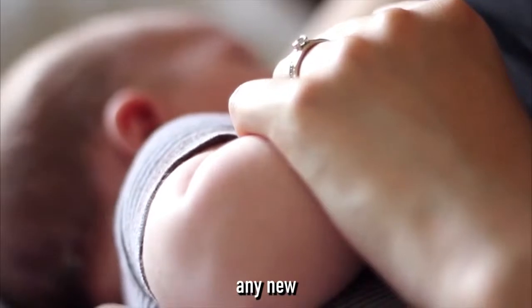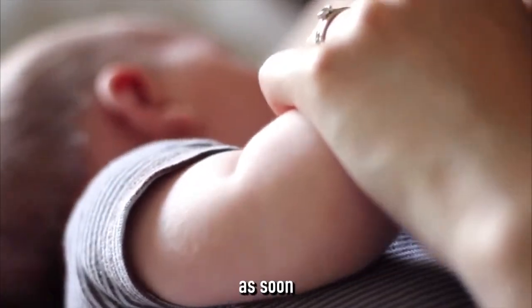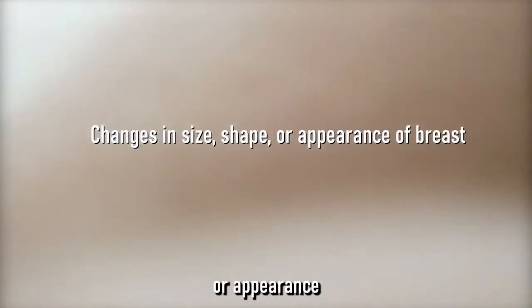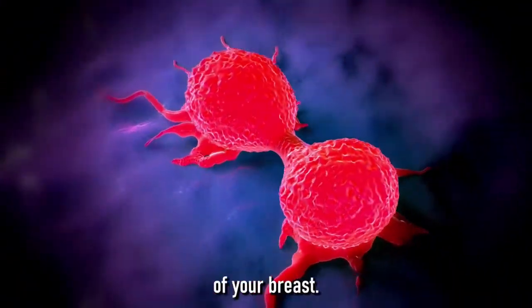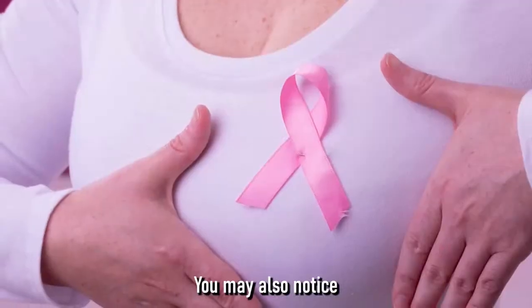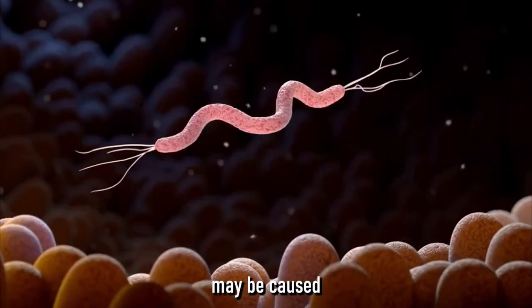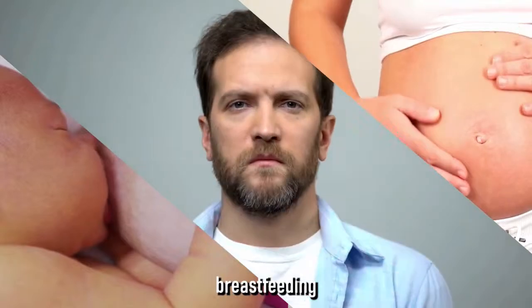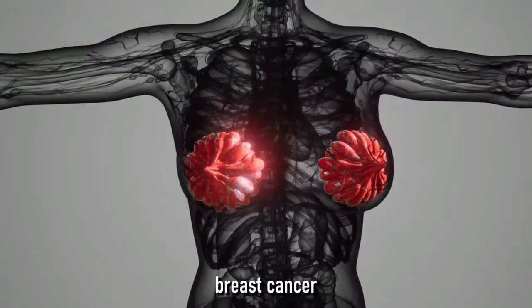If you notice any new or unusual lump in your breast or underarm, you should see your doctor as soon as possible. Changes in the size, shape, or appearance of your breast. This may include swelling, shrinking, flattening, or dimpling of your breast. You may also notice that one breast looks different from the other. These changes may be caused by hormonal fluctuations, pregnancy, breastfeeding, or aging, but they may also indicate breast cancer.